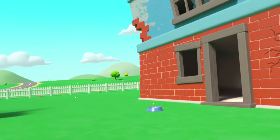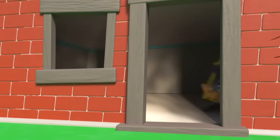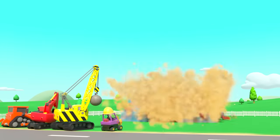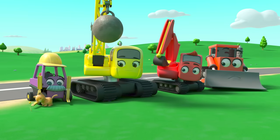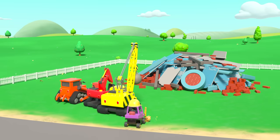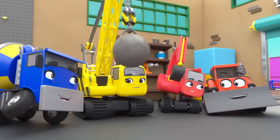Mr. Rubble is small enough to fit inside. Phew, Mr. Rubble saved the kitten, and just in time. That was a close one. Mr. Rubble was very brave to rescue the kitten. I think he's got over his fear of cats now. He's made a friend. What are the crew working on today?